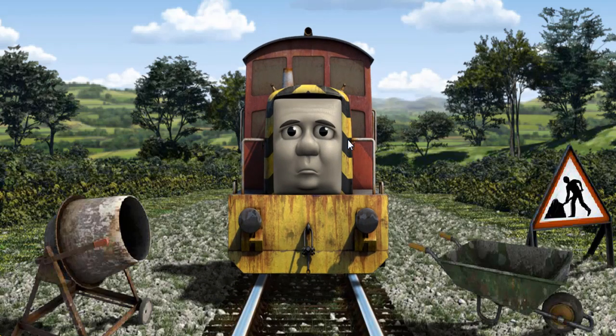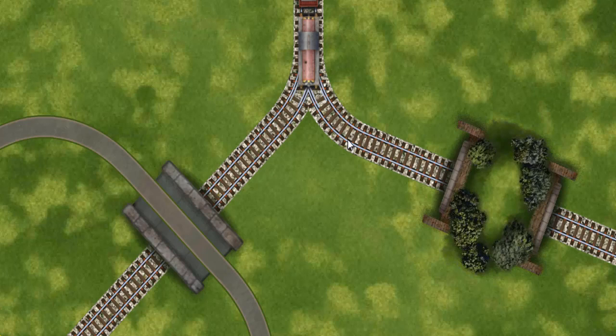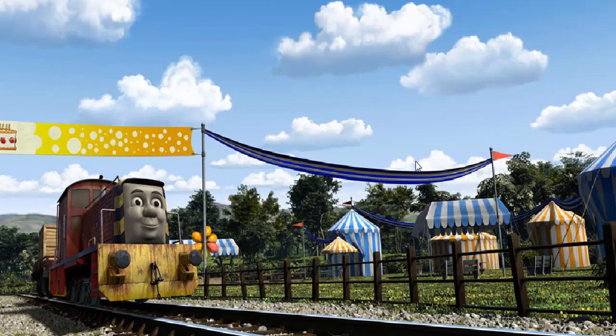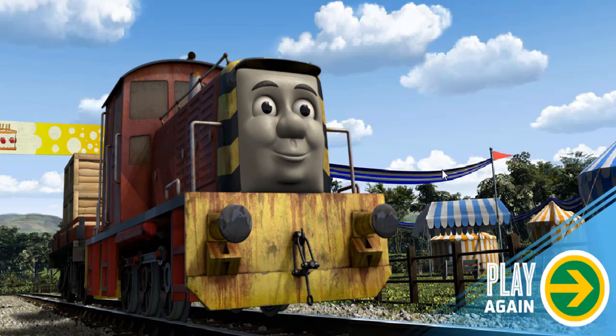Suddenly, Salty had to stop because of track repairs. He would have to go another way. Find the track that goes through the tunnel. Let's go! Salty arrived proudly at the fair. With your help, he was right on time.